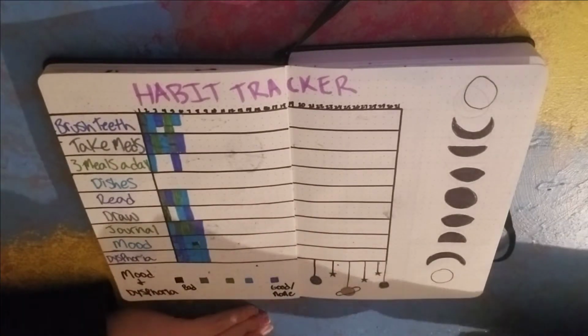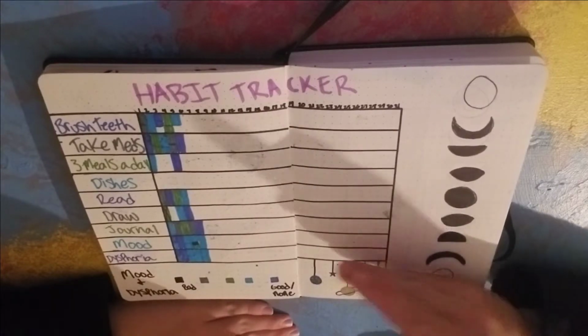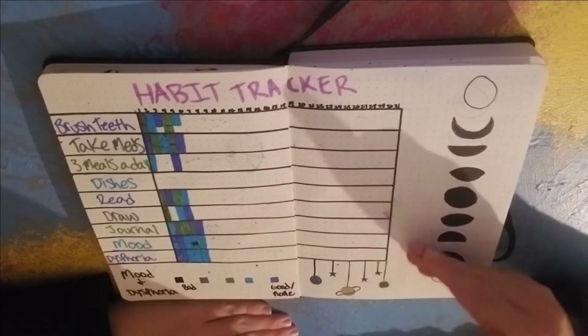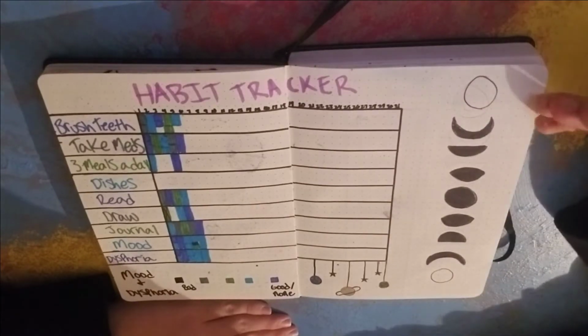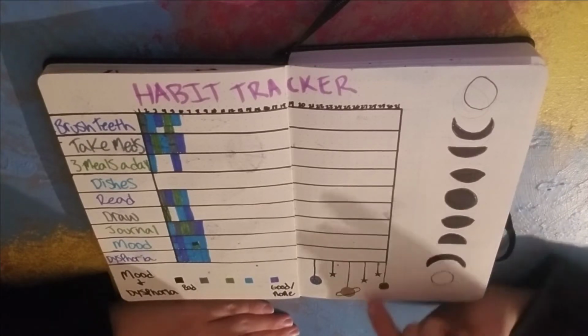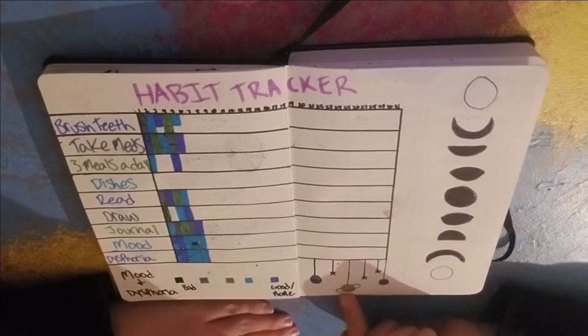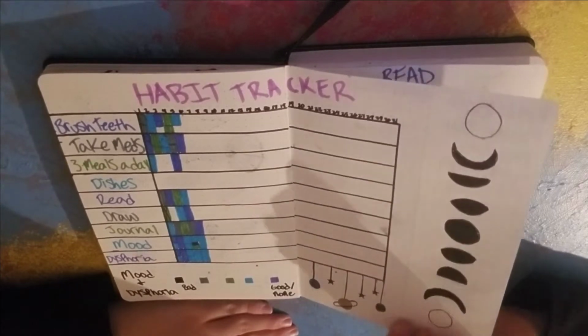But anyway, it's the same thing, just a different color scheme, and more days, because I had to fill out a whole month. And so that obviously continued onto another page, and I tried to draw the phases of the moon right here. It didn't turn out very well because I was trying to do it while I was sick, and it's a mess, and I don't like looking at it. So that's why I tried to distract everybody with these little hangy things. So yeah, that's habit tracker for May.